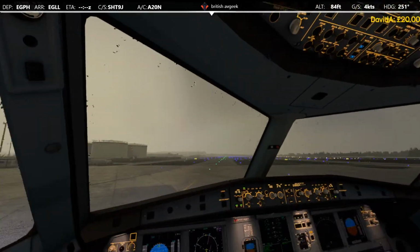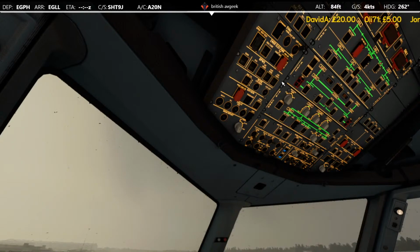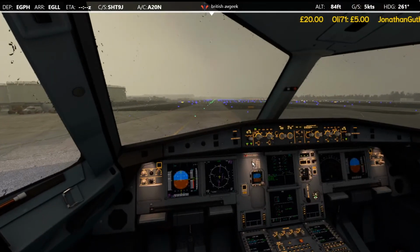Eurotron 082, ready for taxi, got cargo apron. Eurotron 082, hold Sierra 1. Reset that. Hold Sierra 1, Eurotron 082.